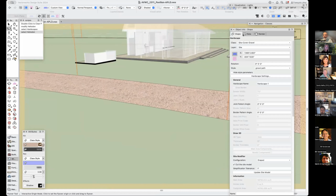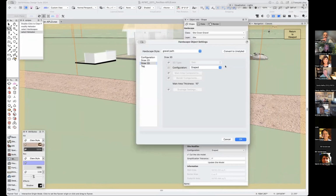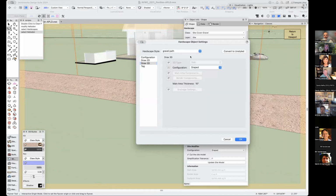And if we inspect it with the Object Info palette, you can see that it's a hardscape. I've got a class that I assign it to, and it has a style associated with it. So if we look at the hardscape settings, we can see a bit more about that. Again, the hardscape style is one that I pulled from the standard Vectorworks libraries and then tweaked to my liking. I'm calling that gravel path.